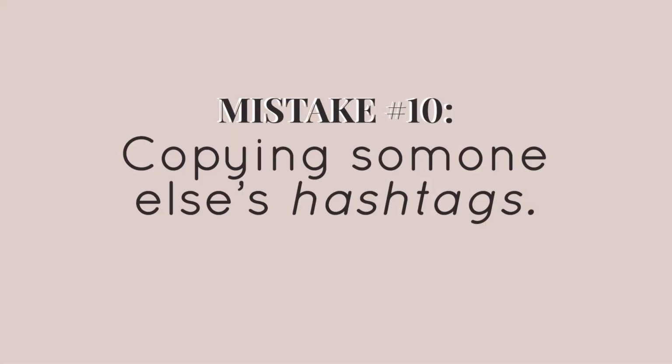The last mistake that you're committing is copying someone in your industry or a social peer, copying their hashtags. Like, don't do it. I get it. It takes a while to make these groups. It does. But if you just think, I'm going to find someone who's similar to me and copy and paste all these tags, it's just not going to work, because you don't know their marketing strategy. You don't know why they've used it.